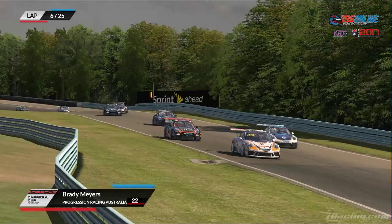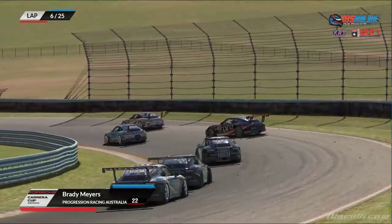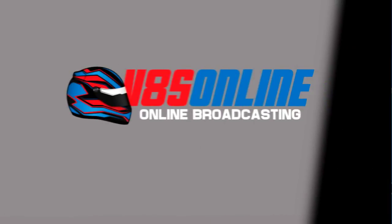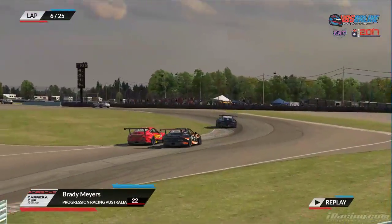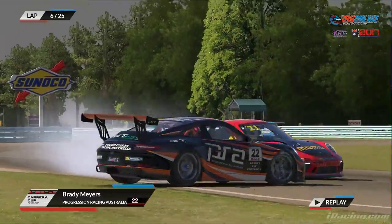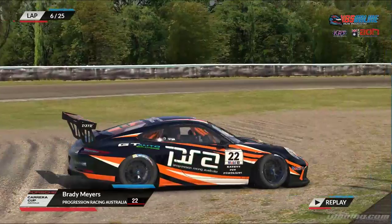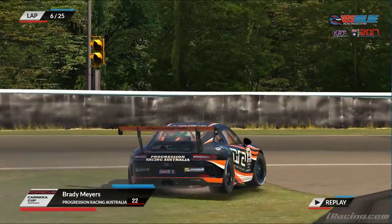Yeah, I think that was a bit ambitious by Lewis there. He's actually tried to go too wide. Brady spun again. And he's collected a couple of cars there. Oh, wow. I think it was Christian Hinton and maybe Simon Black he got. Yeah, a couple of big accidents in the last minute or so of racing. Yeah, that's definitely going to split up our field.